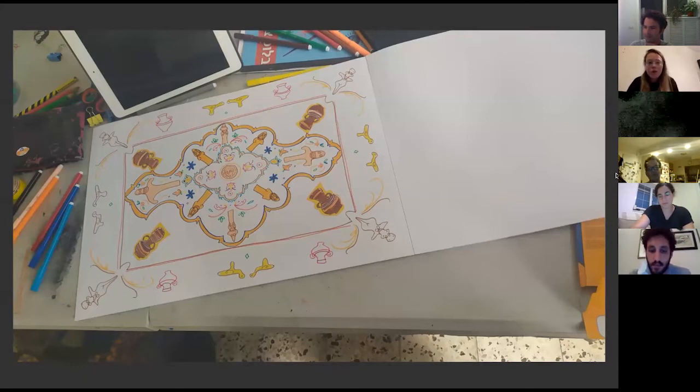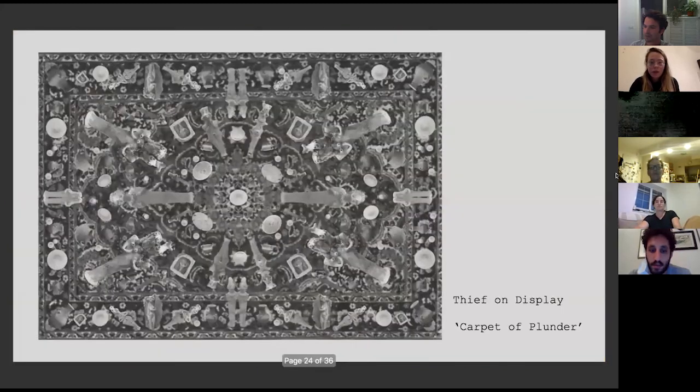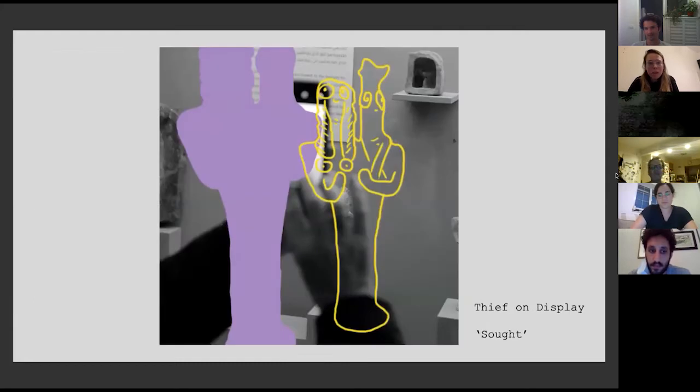You saw before I showed a few sketches that I made during my residency. We cannot see my studio now, so I'm sharing a few photographs. Drawings like this resulted, for example, in this collage, Carpet of Plunder, where I took the objects that were on display in this Finds Gone Astray exhibition and placed them on this carpet. This is another collage drawing that I made.